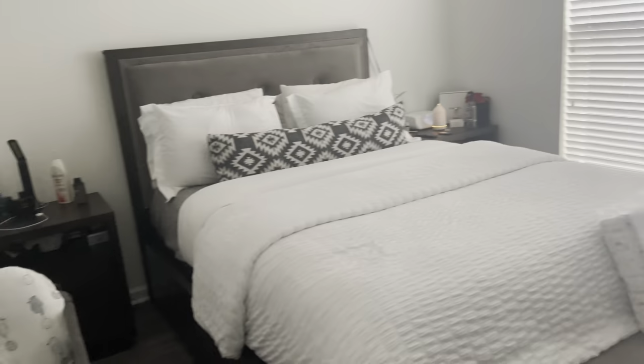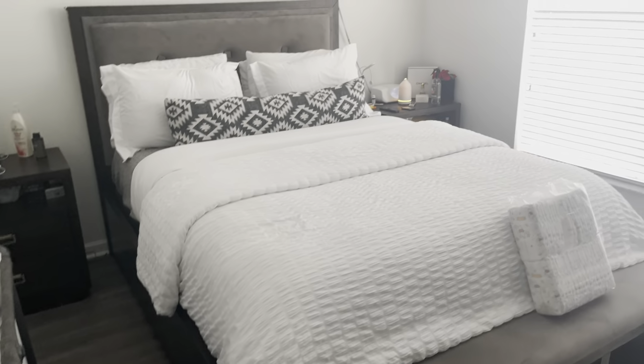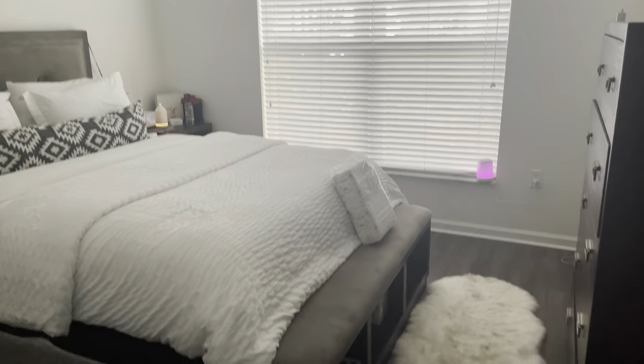But I want to try that either today or tomorrow to see how it's gonna look, because I'm just so bored of the room looking like this. Obviously I can change it back whenever I want, but yeah.